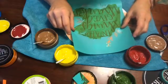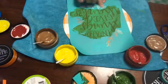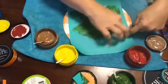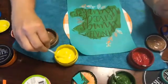So you can see I can just lay this right over where it was. That way I can press down on the areas that we're going to do, and it shouldn't bother the other area. All right, let's start with yellow.